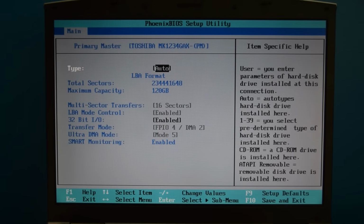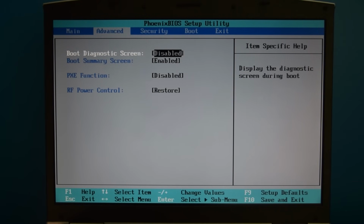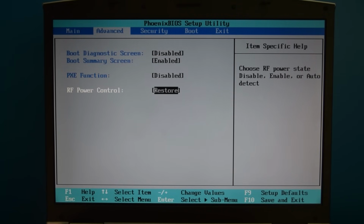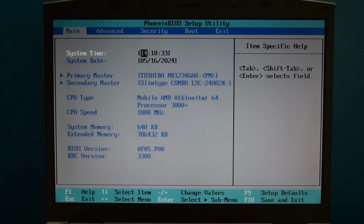In the BIOS, we can see the hard drive, the optical drive, the CPU and RAM and BIOS information, enable or disable the diagnostic screen, the summary screen, enable or disable PXE booting, or change the RF power state. We can also set a password, obviously, and change the boot order. And that is it. That is literally everything this BIOS has to offer. It is one of the most basic BIOSes I've ever seen on a laptop before. So with that, let's go ahead and boot in the operating system.